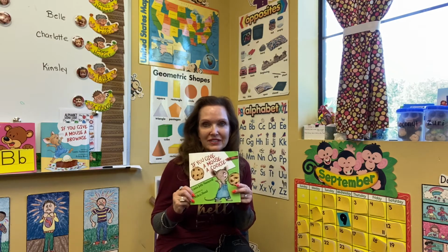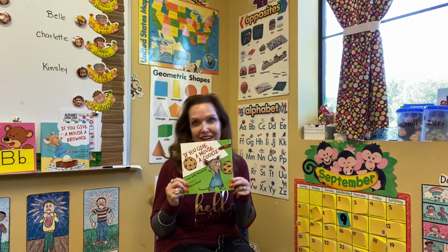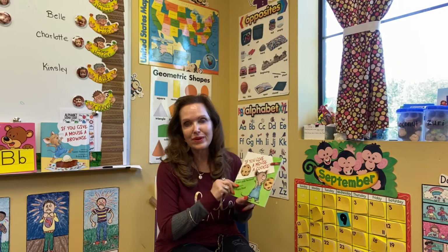But I wanted to read you a story because they're talking about the letter C. So I want to do the story If You Give a Mouse a Cookie. That's a good one. I just read my class If You Give a Mouse a Brownie this week. So let's see. Miss Debbie's going to get her glasses on. Here we go. If You Give a Mouse a Cookie.